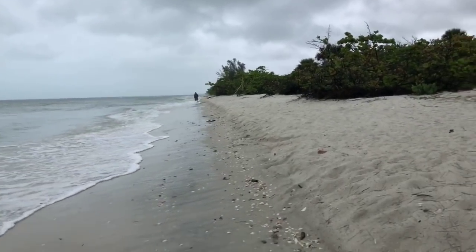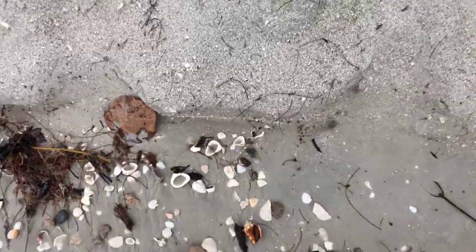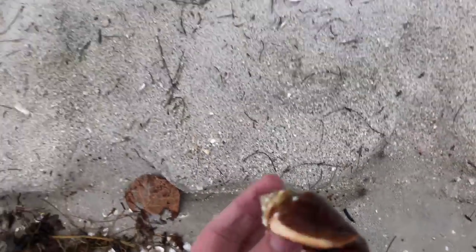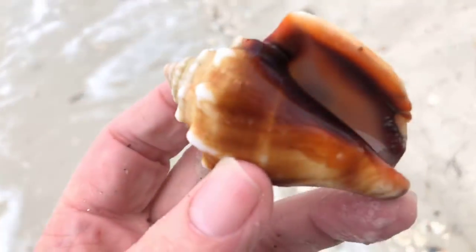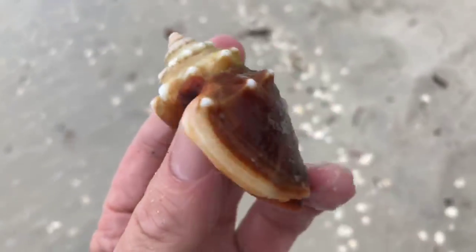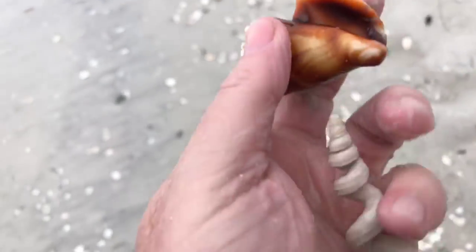Another beautiful little fighting conch shell over here. Wow. That is a beauty there too. I guess I'm gonna have to keep that. Nice little fighting conch.